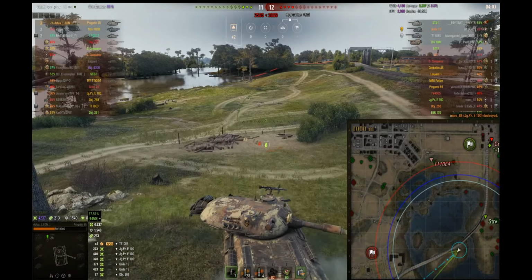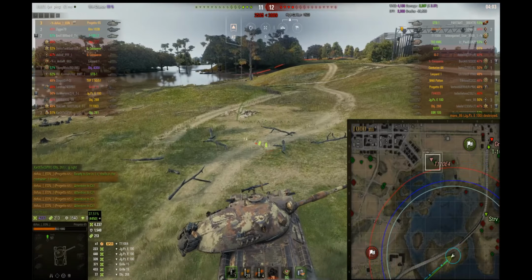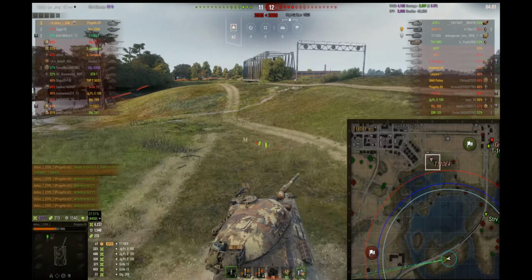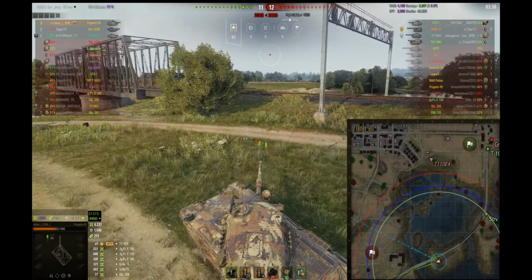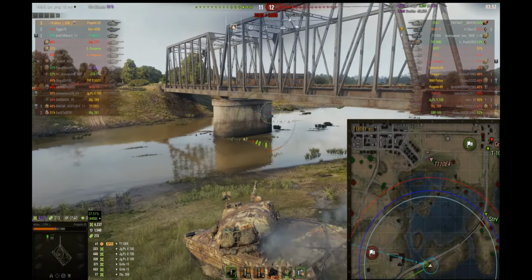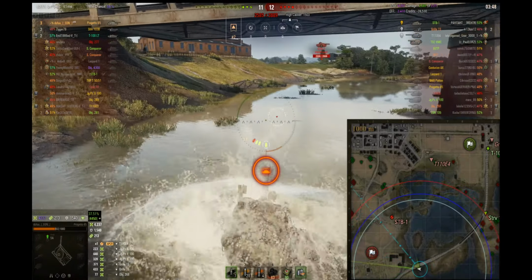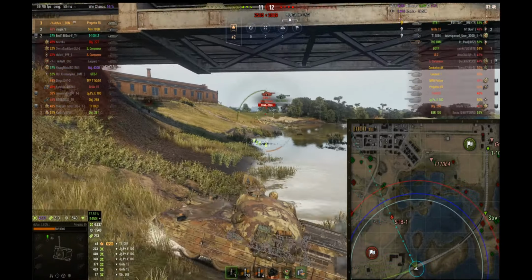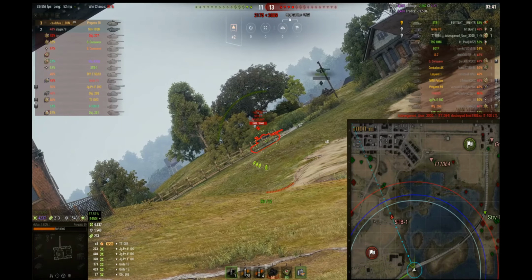E4 was shooting APCR too, with easily over 350 millimeters of penetration. I think that tank with his premium rounds has 390 something millimeters of penetration. But at the angle that he was shooting at, probably Dofu just got really lucky. Didn't get shot there. Looks like this STB-1 is AFK.